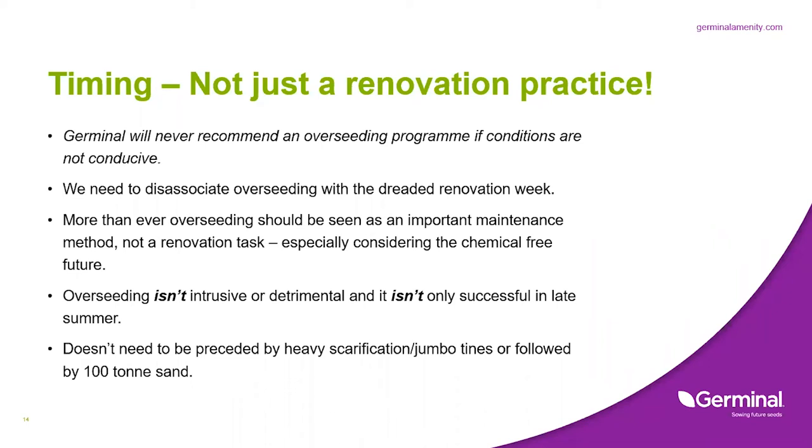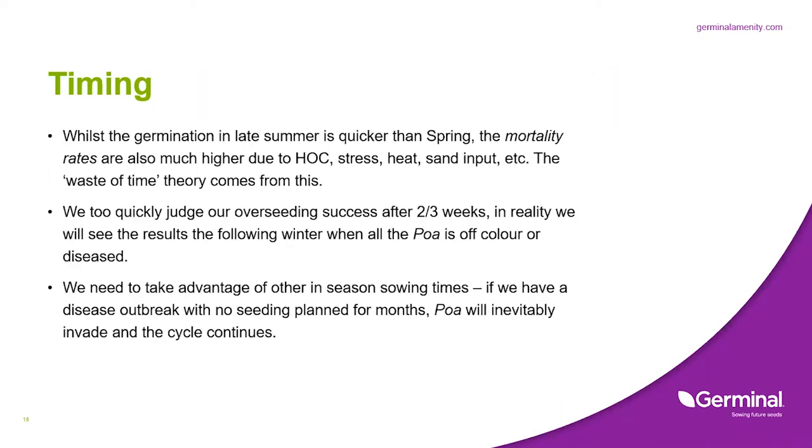We don't need to be preceding our works with heavy scarification or heavy jumbo tines to make a seed bed. And it doesn't need to be incorporated with 100 ton of sand at that time. As we all know, you will get the best germination in the back end. Certainly quicker germination than in the spring, but what we've found, through our studies and a lot of other studies around the world, is the actual mortality or death rates are much higher at that back end, and all these reasons why are much more prevalent at that time.